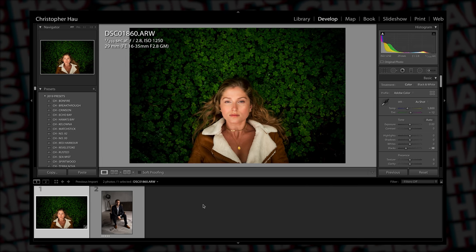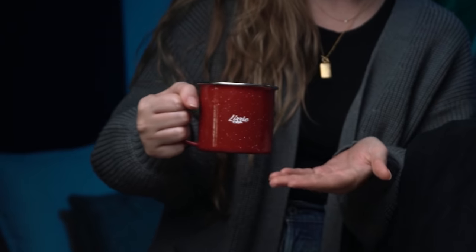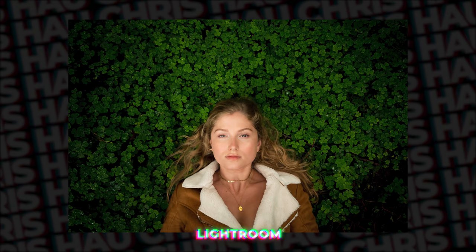Okay, so here is my edit, and here is the robot's edit. You guys can decide, but also I want Lizzie to decide too. Which one do you like better? Luminar made my skin look better.